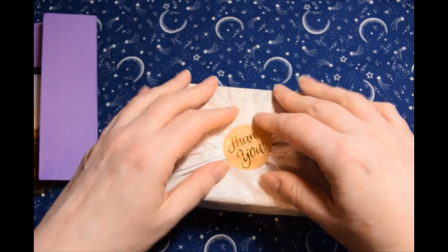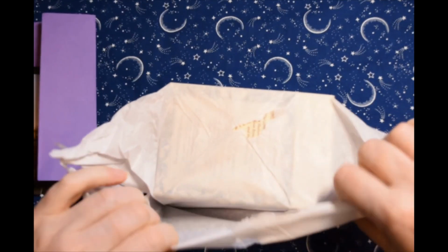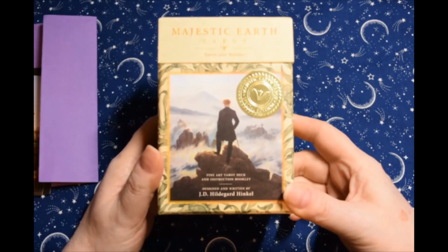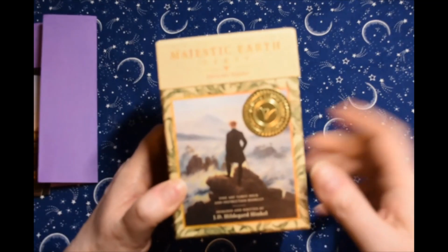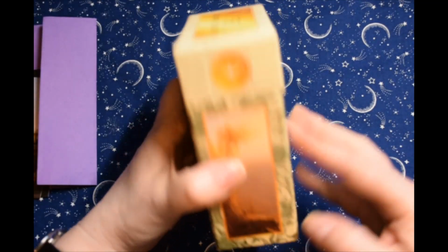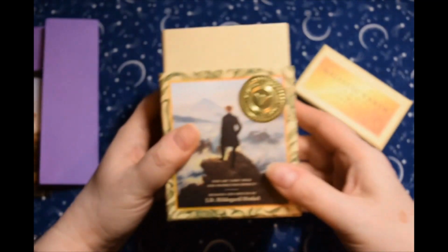Now here is the deck itself. As you can see, I have not opened it, so we're all going to have a first look together. So this is not a review, and just an unboxing. So, whoa. Very nice box. I've got this lovely gold seal. I think that's for the special edition, which is what all the Kickstarter backers got. Quite lovely. And this is even finished with the same pretty paper.